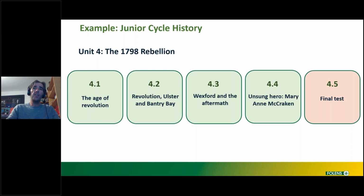And the idea of an unsung hero, focusing on Mary Ann McCracken, is related to how the CBA on a person in time might be interpreted within history. The student would be asked to go off and research a particular character or person in history, and then come back and do the homework on that. And again, a final test that is about twice the length of the homeworks in the section to recap on all of the learning that they've done for that unit.